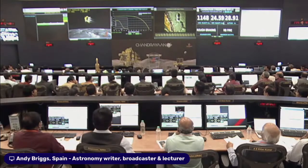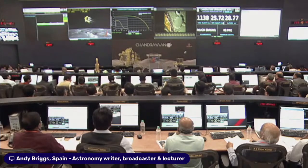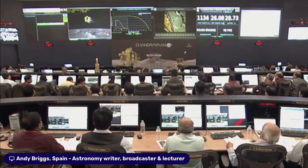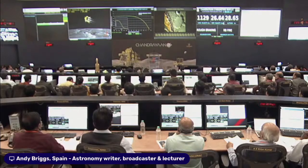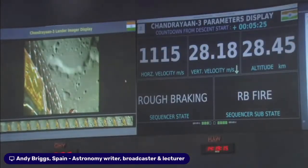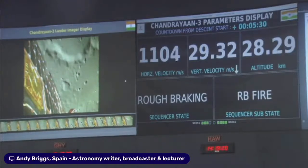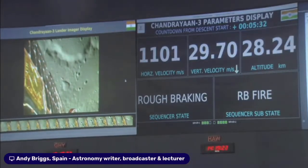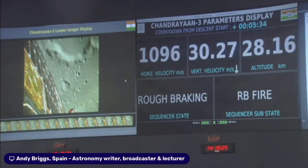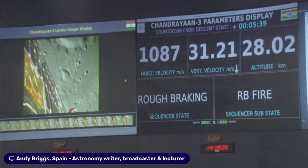I like the way on that image just then it said rough braking. It's like it's thrown out an anchor or something. Is that the proverbial anchor? Yeah, absolutely. It's sort of, how much are we going to decelerate it? Oh, I don't know, just roughly, whatever, 200 meters per second or whatever, or 50, up to you, really. So, rough braking. But that lovely image on the left of the approaching Moon.